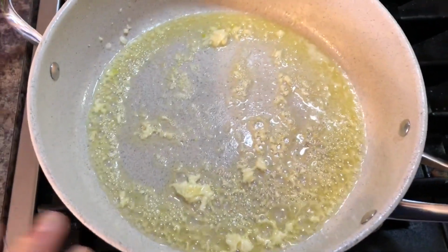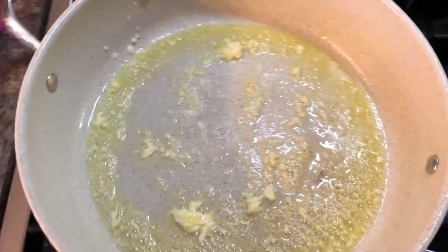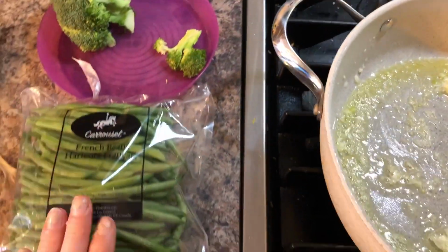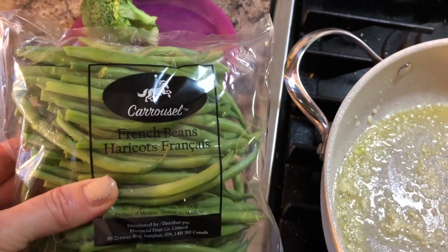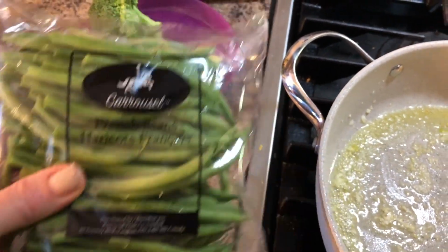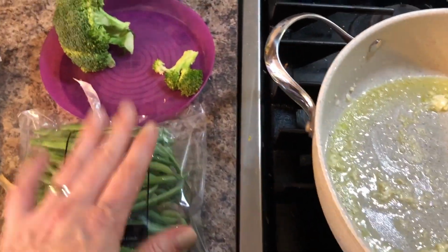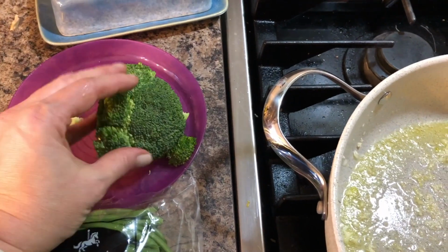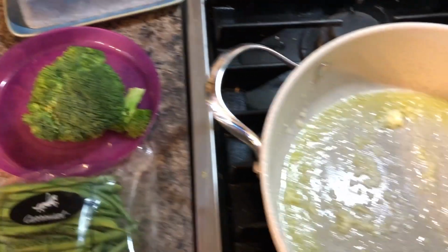So while the chicken's cooking, I prepared some garlic, and I'm going to make some garlic broccoli and green beans. I like the French green beans. I usually buy the ones that are already cleaned and cut up, so I don't have to do that. And I have some broccoli left over from the other day, so I'm gonna throw that in as well.